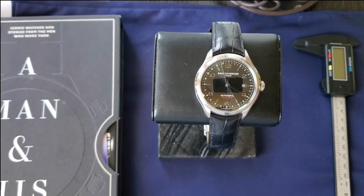Today we're going to do a full review of a watch I purchased 6 months ago. It is called the Baume Mercier Clifton Dual Time.